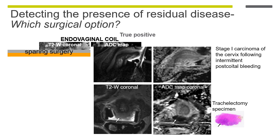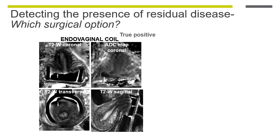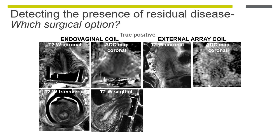We do a lot of our assessments in the small stage 1 disease with an endovaginal coil, as the resolution of an external array coil is inadequate even at 3T. This is particularly evident if we rely on the diffusion-weighted imaging, which is essentially low in signal to noise and shown for comparative purposes here. A very noisy ADC map with an external array coil where you can't see the tumor, compared to the much better resolution of the endovaginal imaging with this restricted diffusion tumor. And on the sagittal images, there was very good corroboration with the trachelectomy specimen.